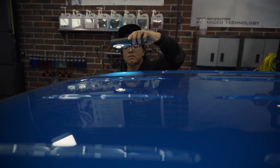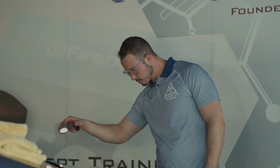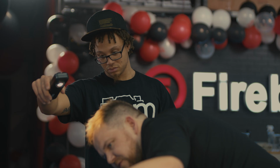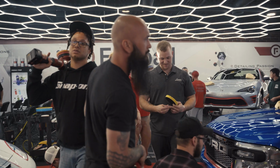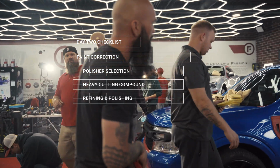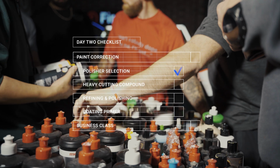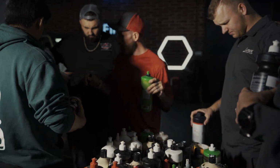Inspections of paint, defects, scratches, swirls, and holograms are crucial to the first step before going into the actual paint correction process. Choosing the exact pad and polish combo is not an easy task, but at Fireball Academy, we streamline this process by educating our trainees.